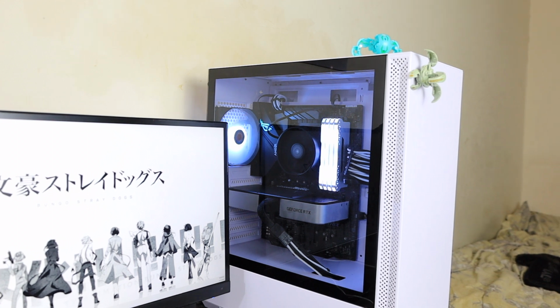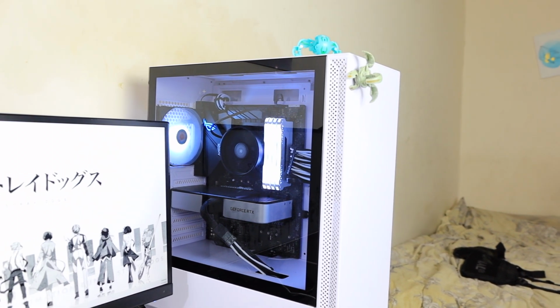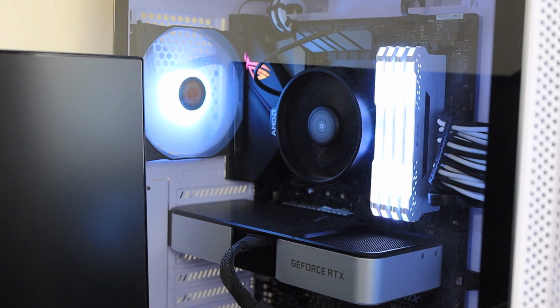All right, first, we're gonna be going over my PC and the kind of parts that are in it. So for my case, I do have a Lian Li O11 Dynamic case, not the mini, the full ATX tower case. In addition to that, inside, coming to the heart of the PC, I do have an AMD Ryzen 5 3600, not the X version, just the basic 3600. I've installed that on an Asus B450-F Gaming motherboard.